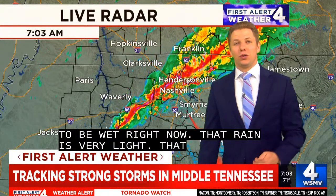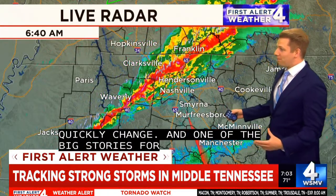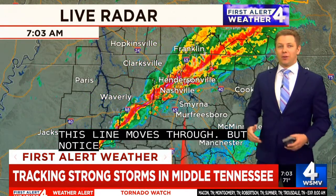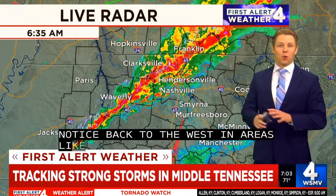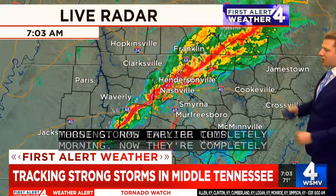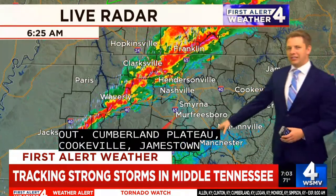the quick changing road conditions as this line moves through. But notice back to the west in areas like Waverly, Clarksville, Hopkinsville, and Paris, we had those storms earlier this morning. Now they're completely out. Cumberland Plateau, Cookeville, Jamestown, Crossville, McMinnville, areas all east of I-65.